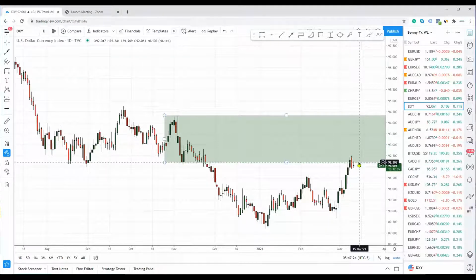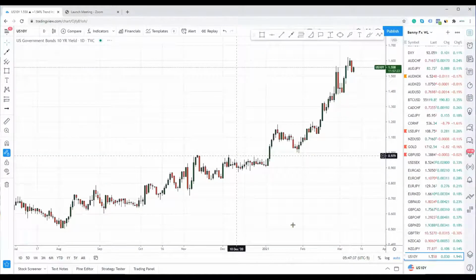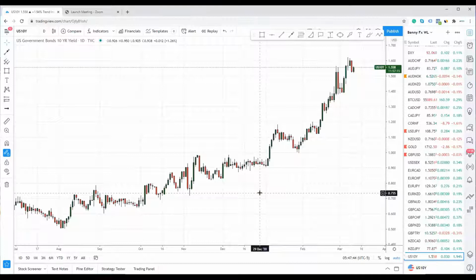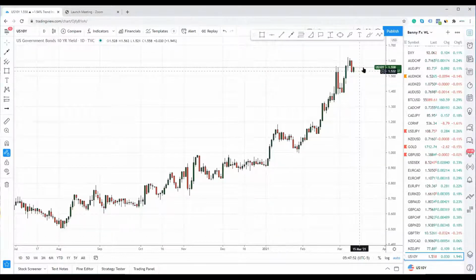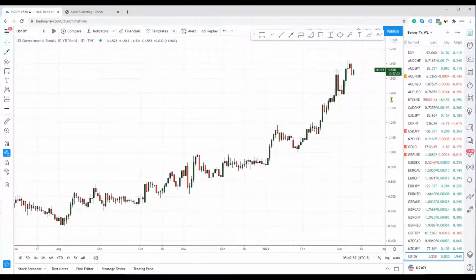Now, I believe we will see the dollar push further up higher, and the reason is simply because the US 10-year yield continues to move higher. It's right now hovering slightly below 1.6. As I mentioned in my weekly market update, the market expectation is that the US 10-year yield is likely to go to 2% by the end of this year. But given the rate at which this yield is moving, I don't think you need to wait until the end of the year before it reaches 2%. Very soon we're going to see 2%.